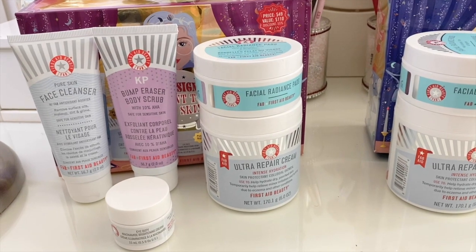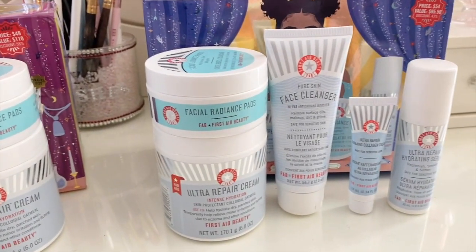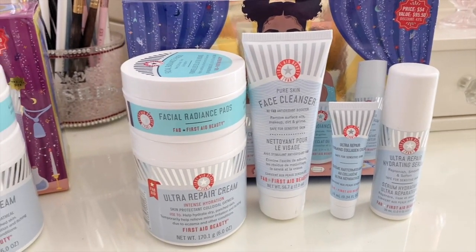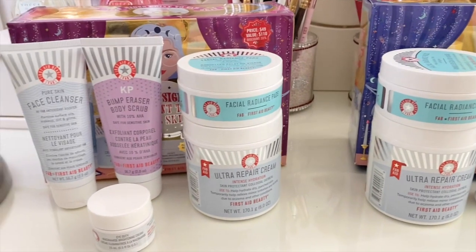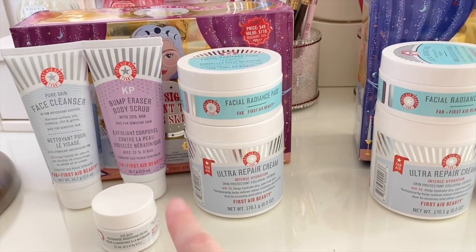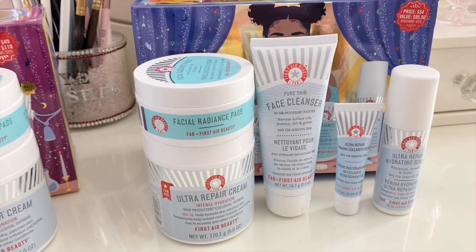Hey guys, popping in here to show you that First Aid Beauty did end up sending me a couple of their holiday kits in PR to test out and share with you guys. If I'm not mistaken, I think one of these is an Ulta exclusive and the other one is a Sephora exclusive. I think this is the Sephora one that I was telling you about. And then this is the one that's available at Ulta. Either way, you can't go wrong.